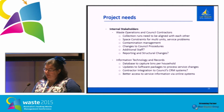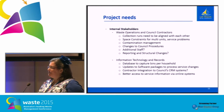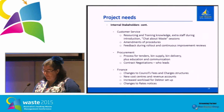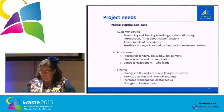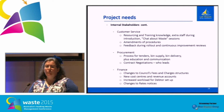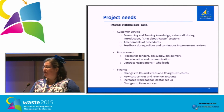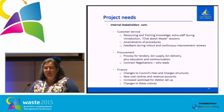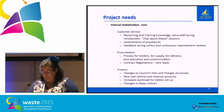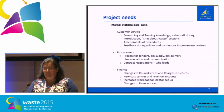Customers need to check when their collection was scheduled, so of course we had introduced that My Lake Mac system, and that takes a while to get up and running as well. Customer service. We needed extra staff for customer service during our rollout to take calls, so what we did was train green waste champions in the customer service centre, and we got regular feedback from them in our chat about waste sessions. And we kept updating all the information that they relied upon to disseminate correct information to our customers.